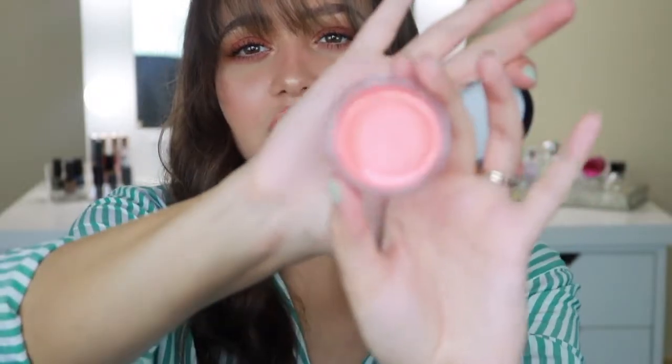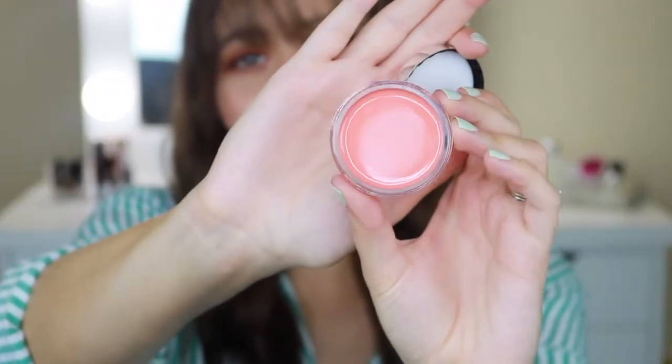This is what the blush color looks like. Really pretty, peachy shade, and I dipped my finger in there the other day, and it was so smooth, almost like a buttery consistency, so can't wait to try that.